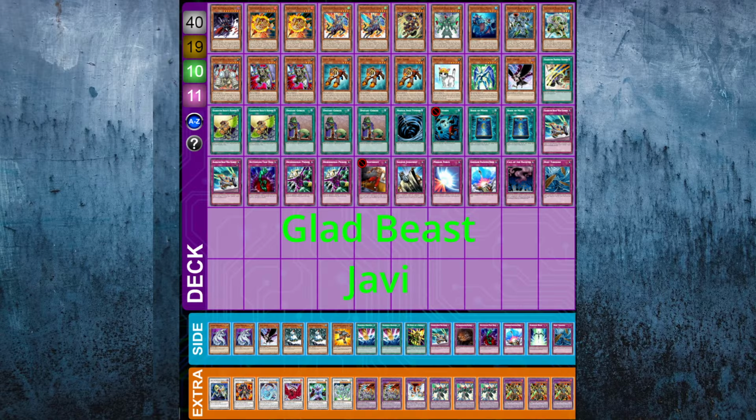All right, up next, we got another Glad player list for top 16. So this is going to be Javi. So Javi was on a little bit different of a list. So he's on 1 Cat, 1 Prisma, 1 Crow in the main. And then he's on 3 Upstart, 2 Respite, and 1 Proving Ground. So Javi is kind of just trying to make things more consistent. 1 Bottomless in the main, 1 on the side.